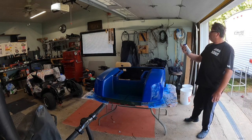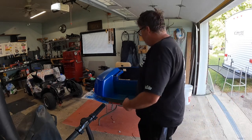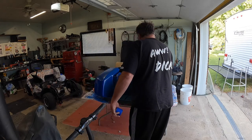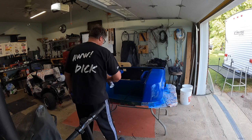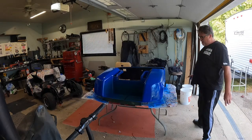Let's see how far away to spray. 6 to 10 inches. So I'm doing it about right? That's about 6 to 10 inches. Right. Again. And again. Not too shabby. That's the second coat already.